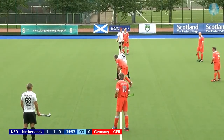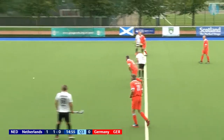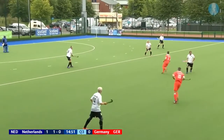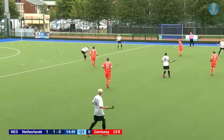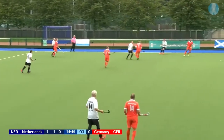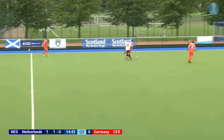Welcome back then for the third quarter. Netherlands 1, Germany 0. Here's the score. This is the over 60s European Cup. We're in Group B. This is our main focus for this game and our next contest.